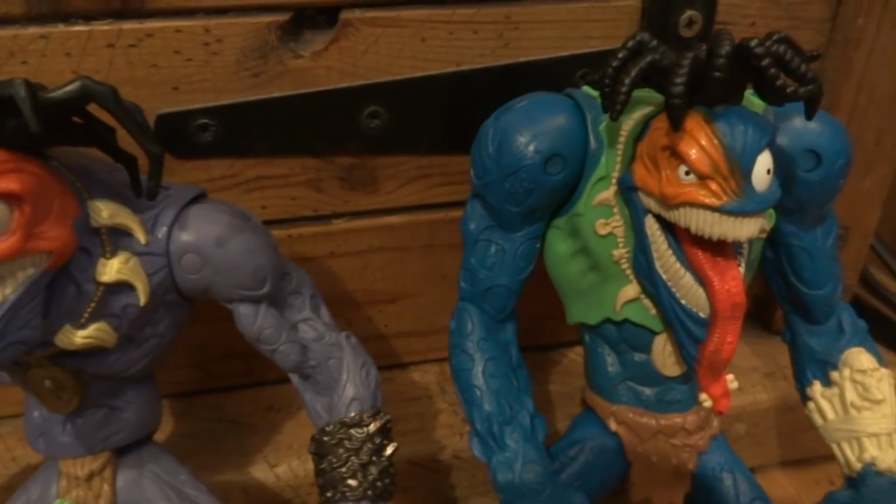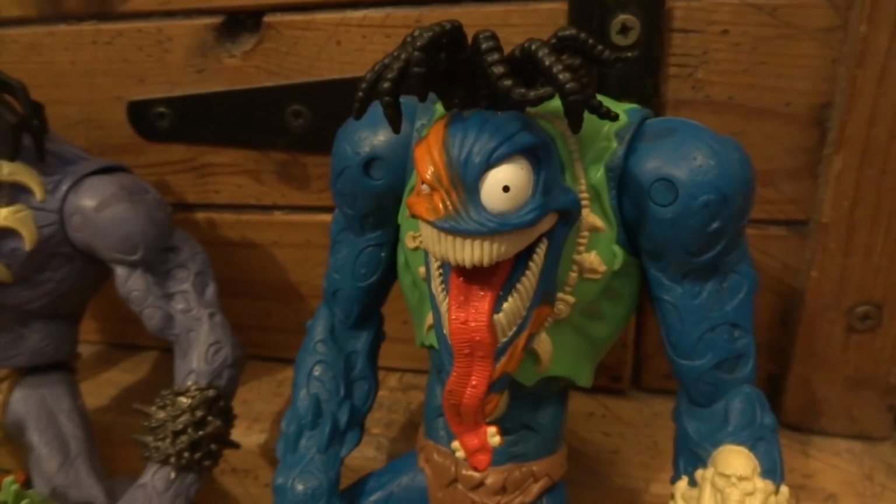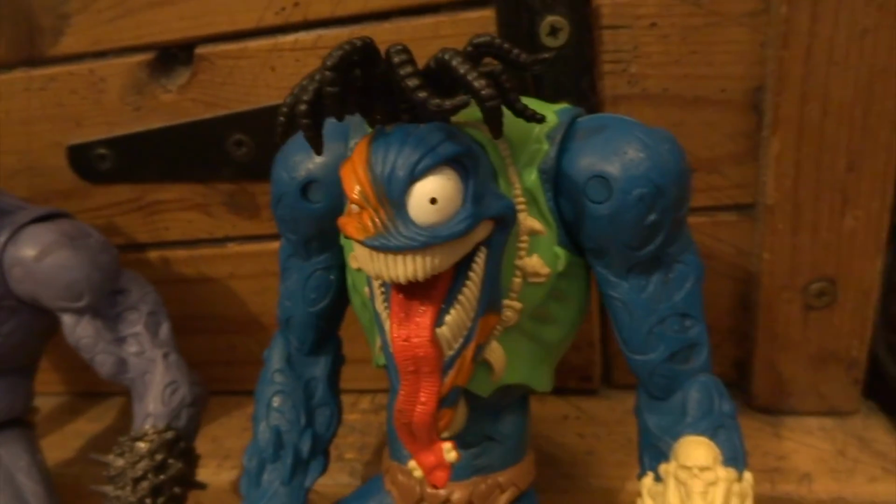There is another version of Insaniac over here who's called the Witch Doctor version, and he's quite nice because he's really bright, vivid blue. He comes with a couple of bright orange shield type things that I need to find on eBay at some point.